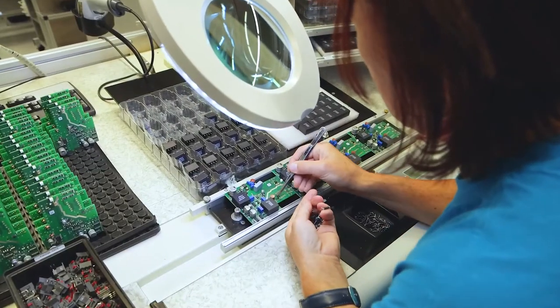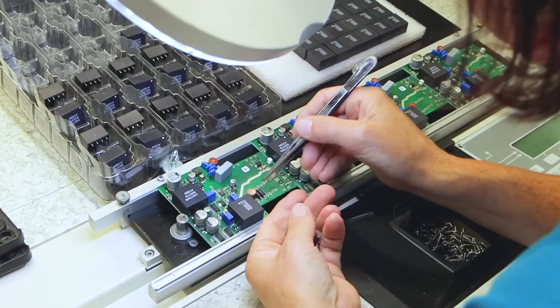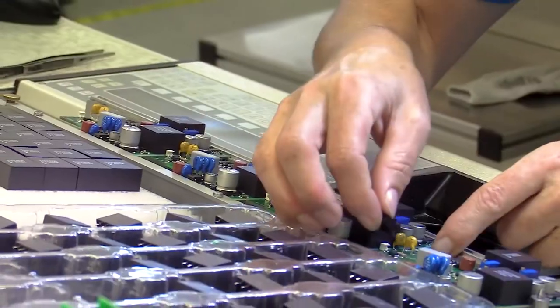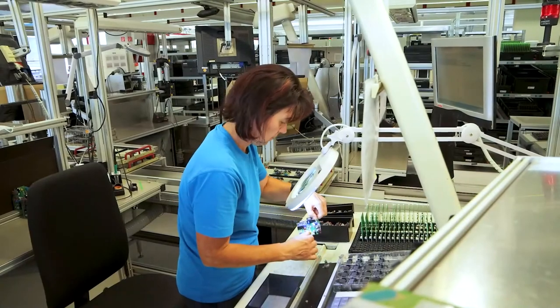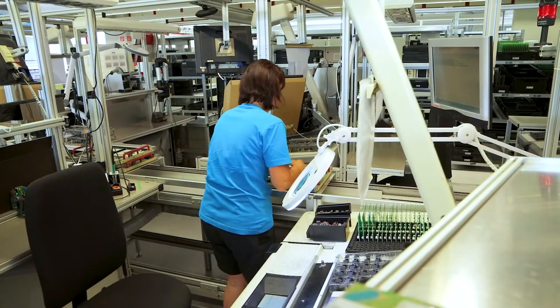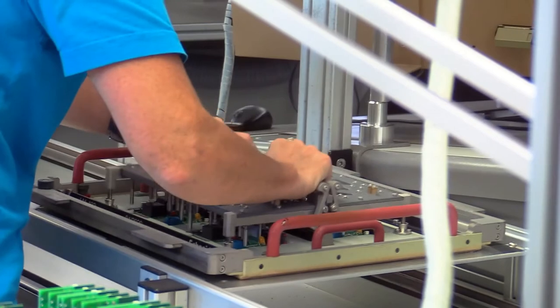But what's in it for you? Because our colleagues in the production are really happy with their working conditions, they are more loyal to the company. We have many colleagues here at Endress+Hauser with an experience of 20 years and more. Experienced colleagues produce higher quality.